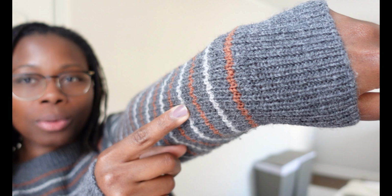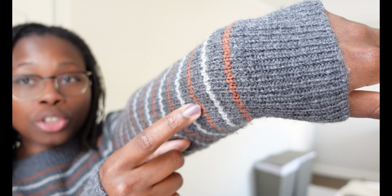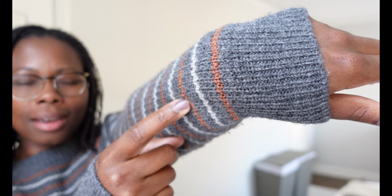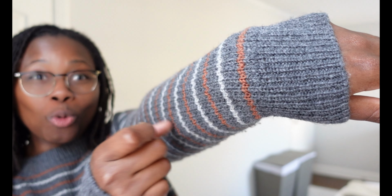So my main yarn is Kelburn Woolens Camper, I believe, is their fingering weight yarn. And the light gray stripe is also Camper. I don't remember the colorway. And the brown stripe is Hudson and West Weld in the color Tobacco. Ugh, it's hard remembering things.